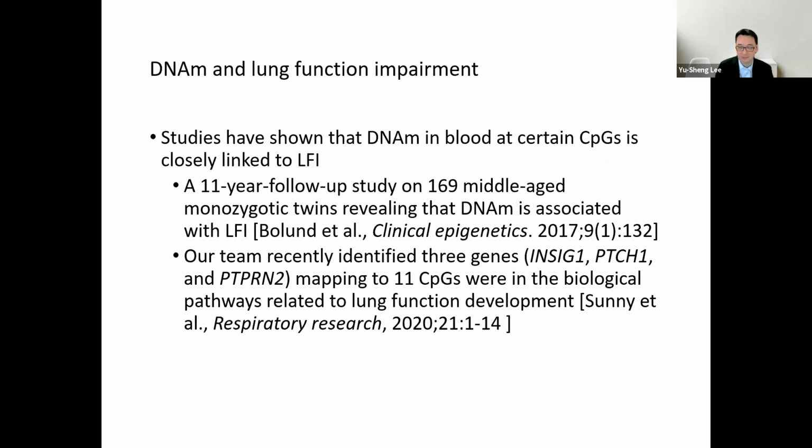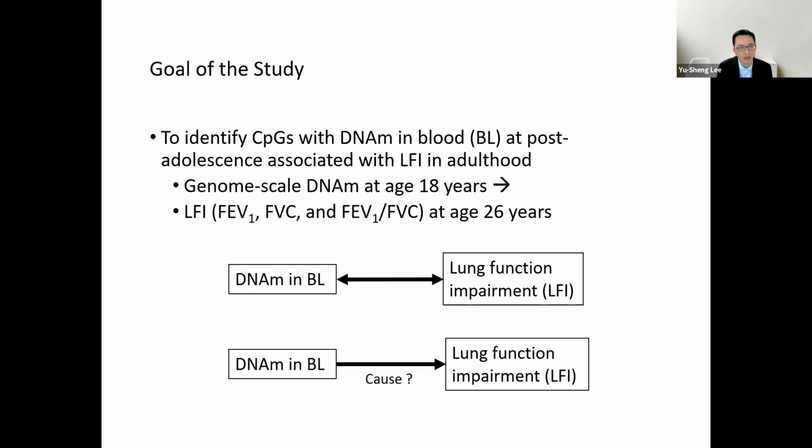function development. So the goal of this study is to identify the CpGs with DNA methylation in blood at post-adolescence associated with lung function impairment in adulthood. So we will use genome-scale DNA methylation at age 18 to see if there is an association with lung function impairment at age 26.